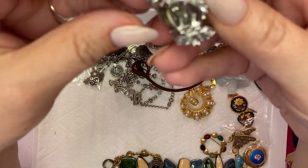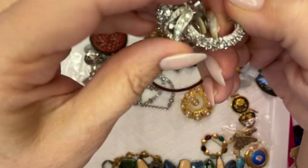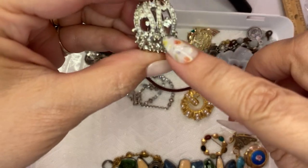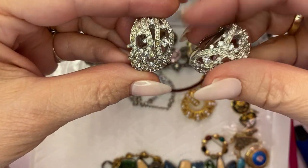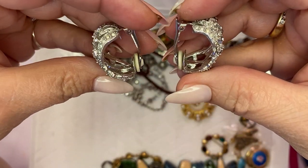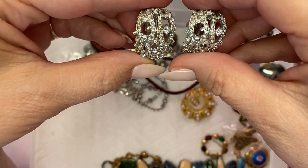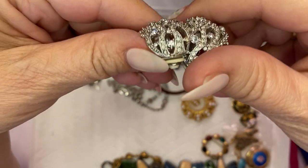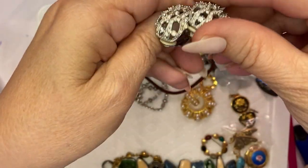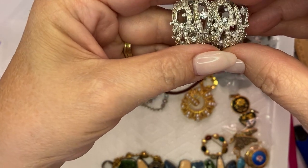These are called St. John's, and these are clip-ons. This set would be $5. Let me take a look and make sure they're symmetrical. Okay, so yeah, they would be symmetrical. But these are St. John's, and they would be $5 for the pair. Nice blingy pieces.